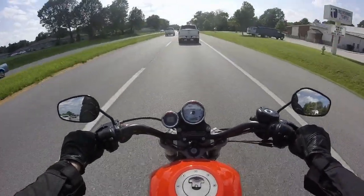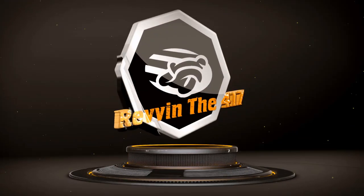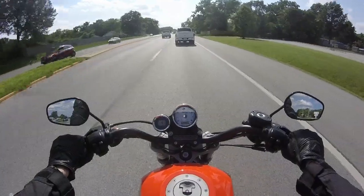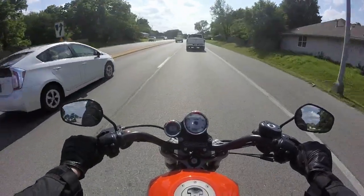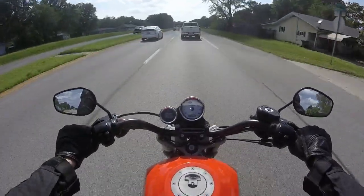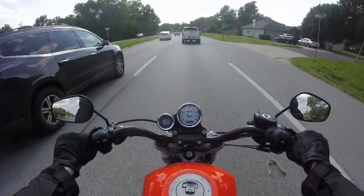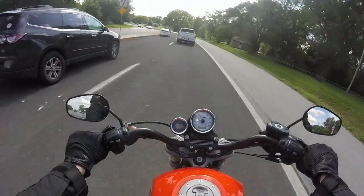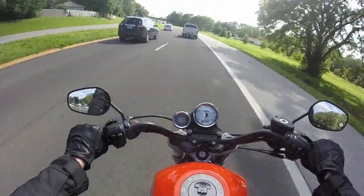The new Indian FTR1200 is out. Actually, I don't know if it's out. I know my local dealer has one, so I'm probably gonna go up there and get a look at it pretty soon. They don't have the cool model, the S model or whatever it is, the race replica, which is the only one I would want. I have been interested in that bike since I first heard it was coming out. It looks awesome. I hear it's a hoot to ride, and I was actually hoping to buy one.